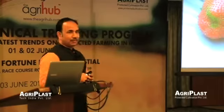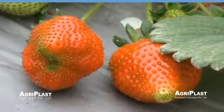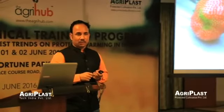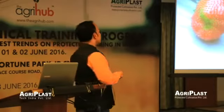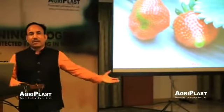Another very interesting thing, all the red colored fruit like pomegranate, strawberry, if you use black and silver mulch, silver reflects 27 to 29% of the ultraviolet light back to the plant and fruit. Now this helps in better color development. So if you are growing strawberry or pomegranate, black and silver mulch is the mulch to go because it will help in better color development. It also stops fruits from touching the soil directly, and this gives a better and cleaner fruit.